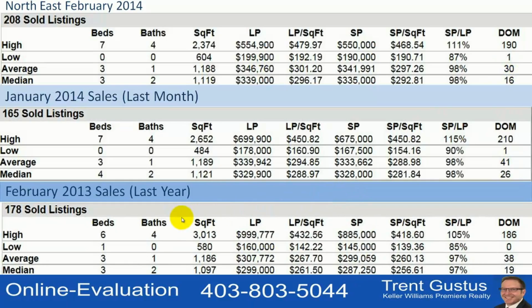Now if we want to compare that to last year, in February we sold 178 listings. Now our average sale price was $299,000 as opposed to $341, and our average sale price per square foot was $260. So prices are definitely up in the Northeast this year.